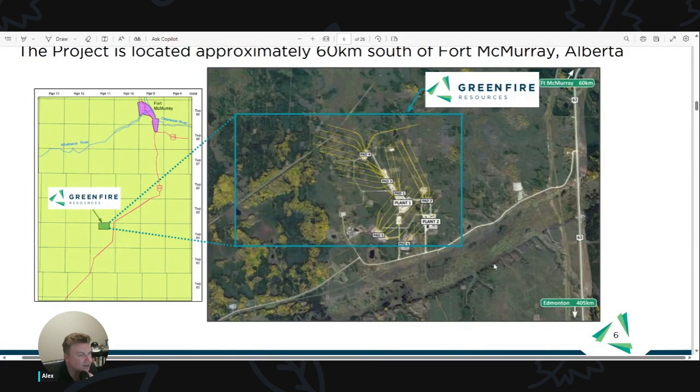okay, you see, that makes a lot of sense now, because that river here, you see, none of the wells is actually facing south. All of them are concentrated in this area, right here. None of it is going through the river, which explains why they had to develop a separate CPF, which I assume was very expensive.